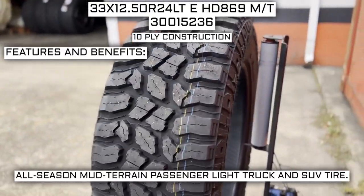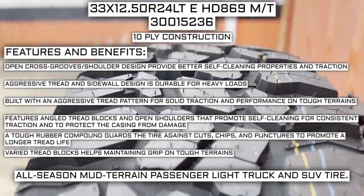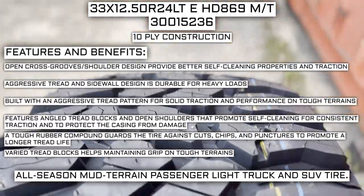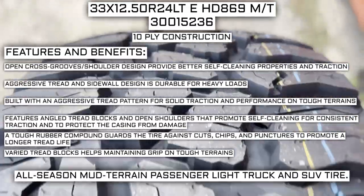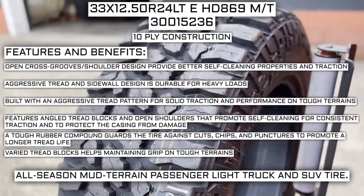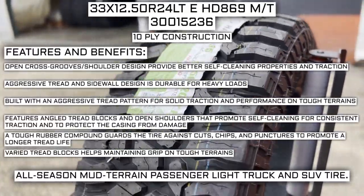Some of the manufacturer listed features of this tire include open cross grooves and shoulder design provide better self-cleaning properties and traction. Aggressive tread and sidewall design is durable for heavy loads, built with an aggressive tread pattern for solid traction and performance on tough terrains.